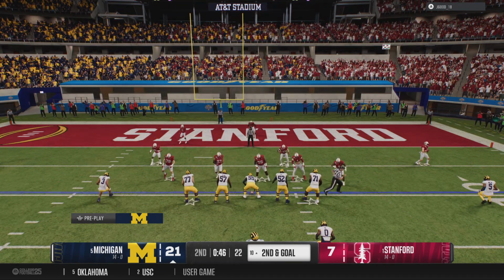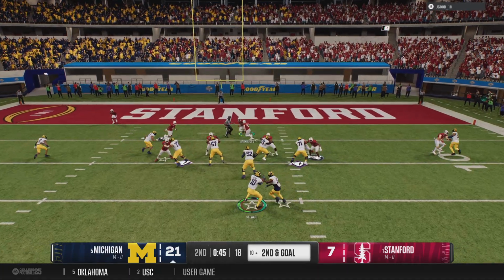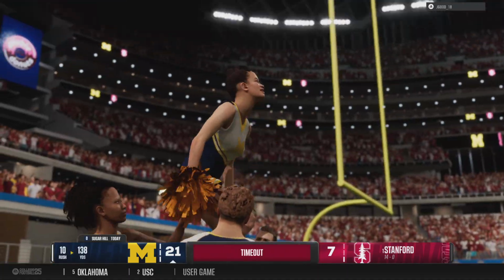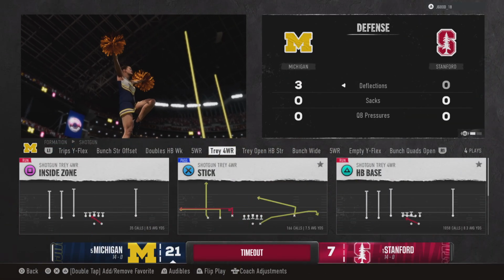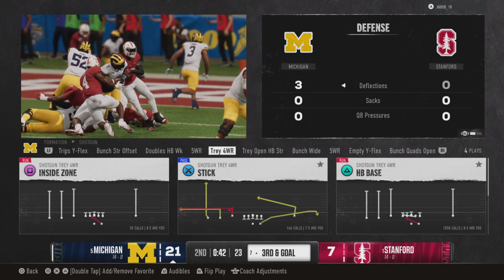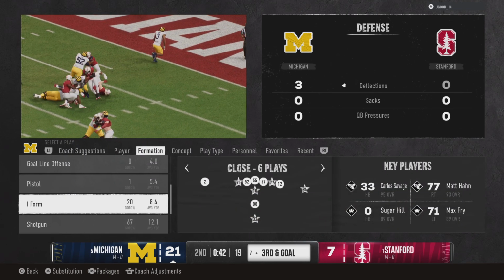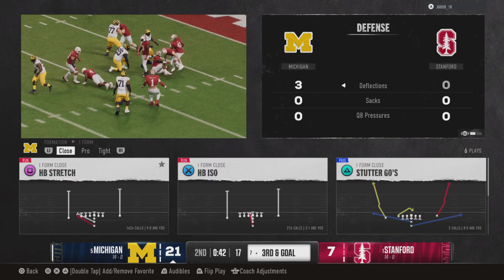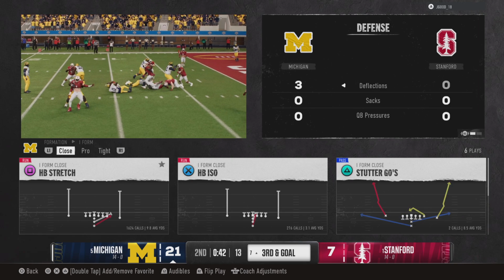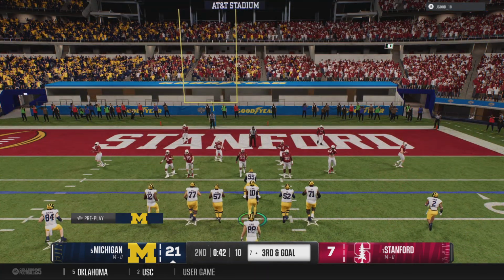And it's 2nd down and goal now for this offense. They'll try to power it in right up the middle. The junior able to bring him down quickly. And now the defense decides to spend a timeout to regroup a bit. Hey, the defense is doing everything that they can to try to keep these guys out of the end zone. Now we've got a big 3rd down coming up. Great job by the defense so far.